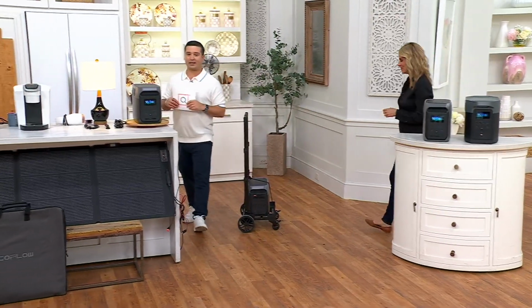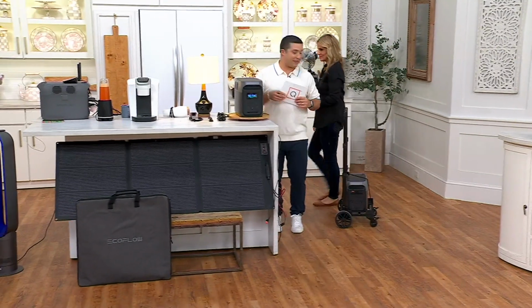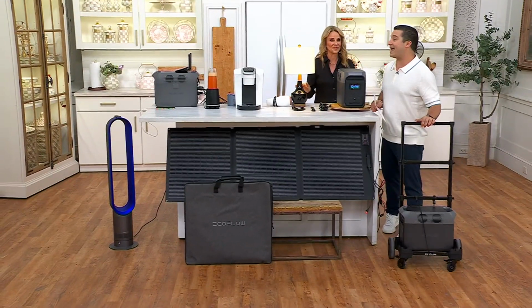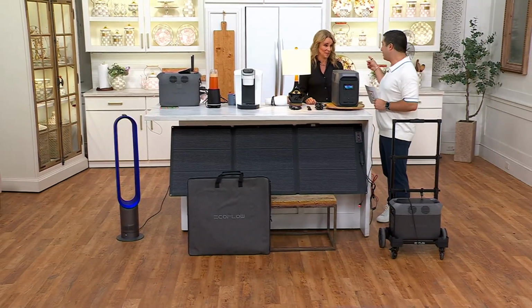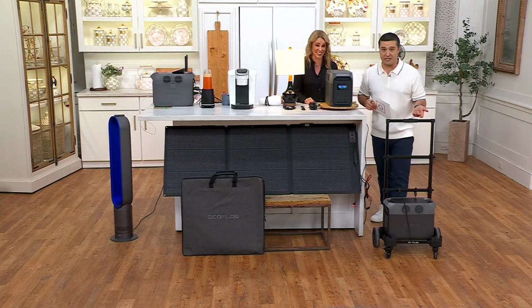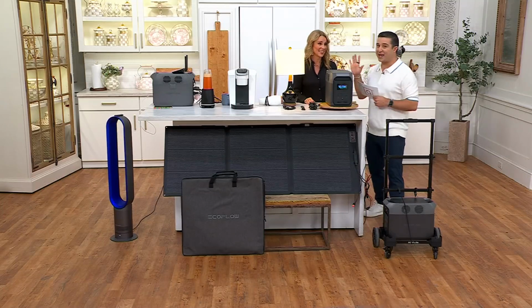Let me show you what you're getting here today. You are going to be bringing home the Delta 3. That's 1,500 watts of power. That is a lot of power. Like that refrigerator back there, how many hours? 28 hours for most home refrigerators. Oh, so over an entire day. You could be out of power for the whole day and not lose anything in the fridge.